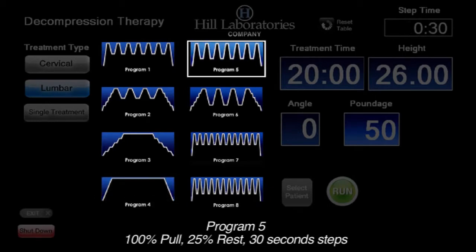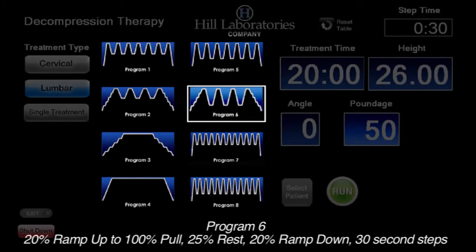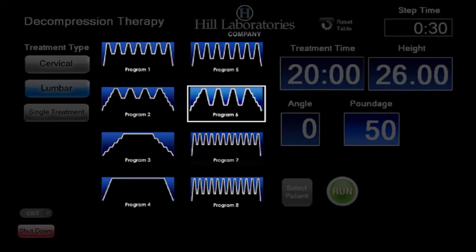Program 5 is similar to Program 1, a 100% decompression pull with a 25% pull during the rest cycles. Program 6 is similar to Program 2, a 20% ramp up to 100% decompression pull with a 25% pull during the rest cycles. Again, when the treatment time is coming to an end, the pull will then gradually ramp down in 5 steps of 20%.